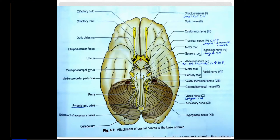I think, which we have studied since long, earlier we used to study that trochlear is the cranial nerve with the longest intracranial course. But now, I'll tell you, actually both of them have a long course, even trochlear and abducent both. But abducent is said to be the nerve with the longest intracranial course.